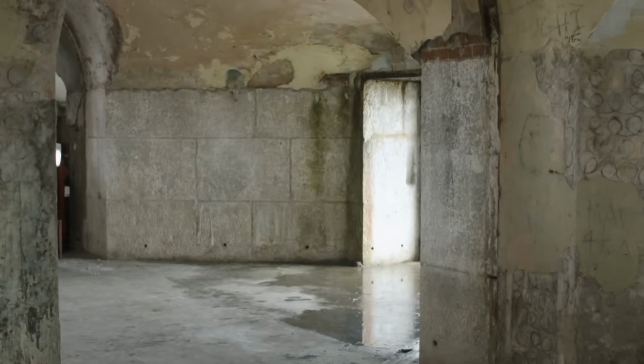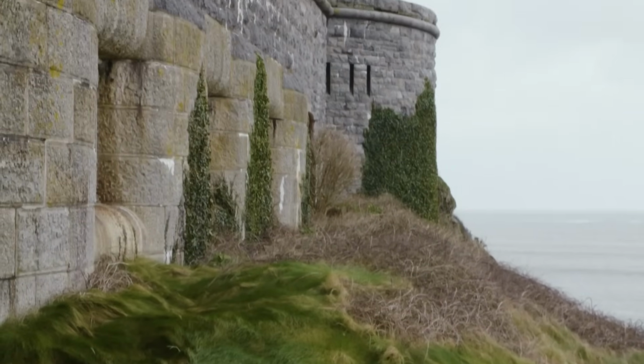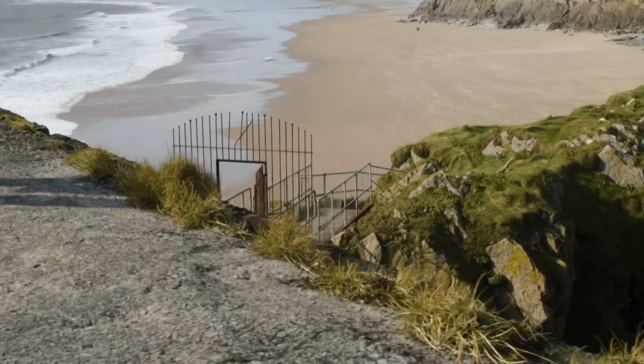I find it very wistful coming back here. You know, it's been through lots of phases, and it's been left a wreck and ruin. But back in the 1960s, it was perfect for what her parents had in mind.